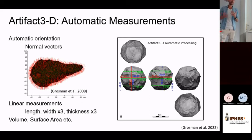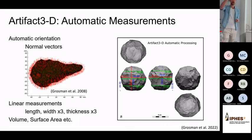So that's the first step. Then we can compute a bunch of different variables. Some are quite simple, like volume and surface area. Simple metrics, but you do require a 3D model to measure that, unless you want to put your spheroid in a bucket and see how much the volume changes.